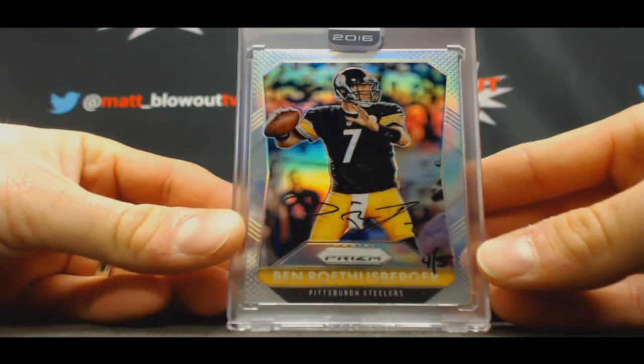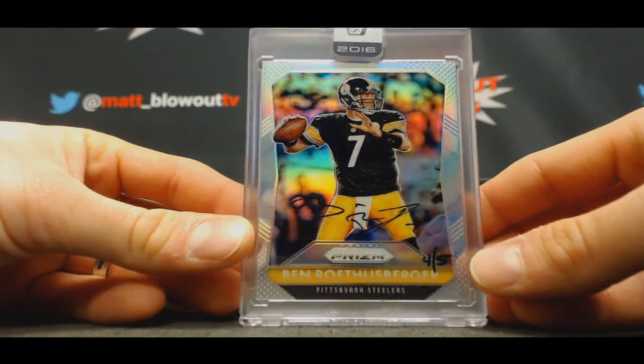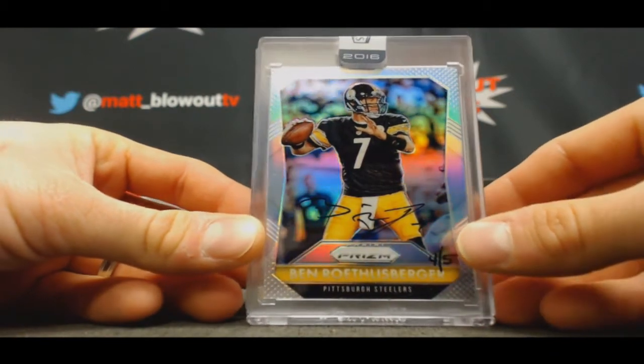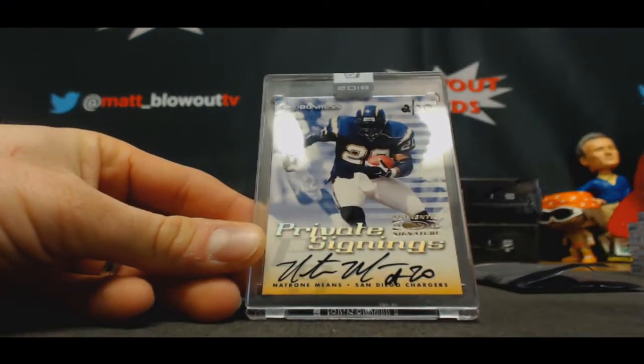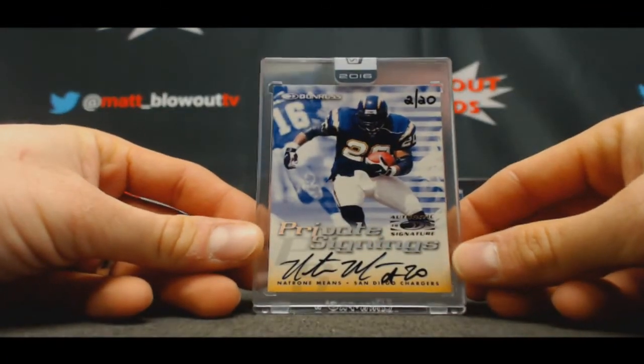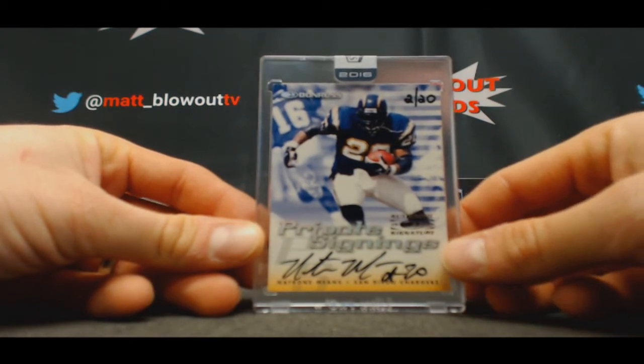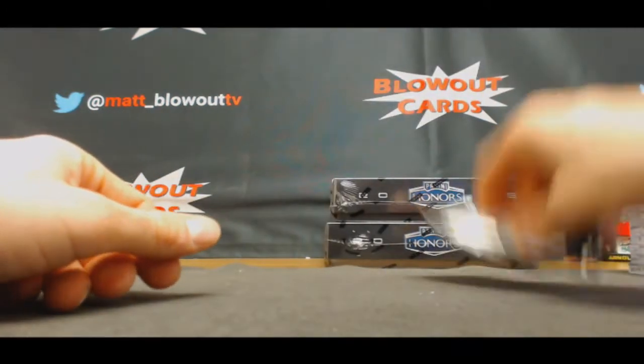So autos so far have been Elway, Marino, and now Roethlisberger. All low numbered. Two of them being Prism. And Natrone Means. Business. 2 of 20. Donruss Private Signings. The guy was a beast back in the day. 90s legend.